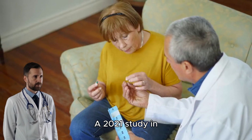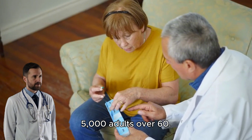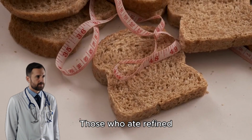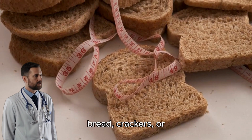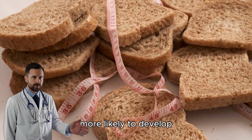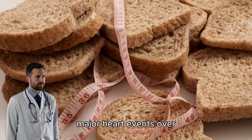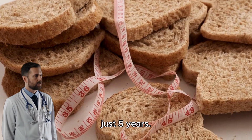A 2021 study in Diabetes Care followed more than 5,000 adults over 60. Those who ate refined grains like white bread, crackers, or instant rice more than once a day were 27% more likely to develop type 2 diabetes and had a 15% higher risk of major heart events over just 5 years.